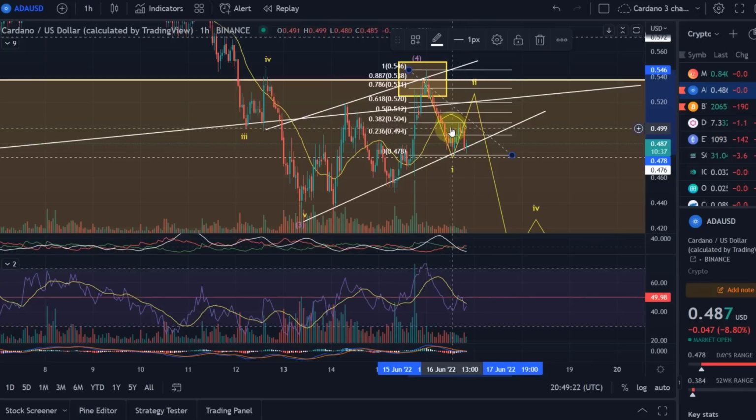Also, normally the wave 2 would retrace a little bit more. It doesn't need to necessarily, but normally it would retrace at least to the 50% Fibonacci retracement level. The wave 2 is okay at the 38.2, but normally you would expect a little bit more. It is just an indicator that would tell us, okay, possibly there is even more to come here. But it doesn't need to.